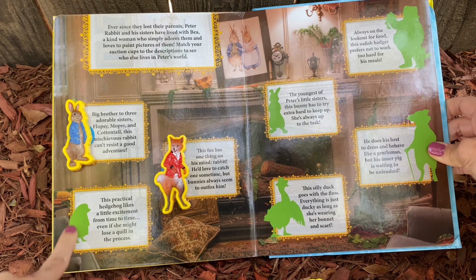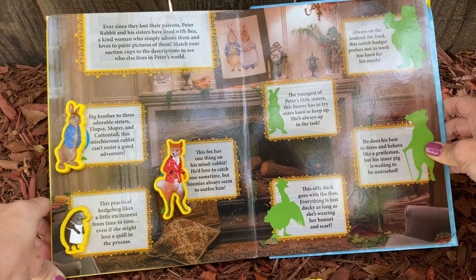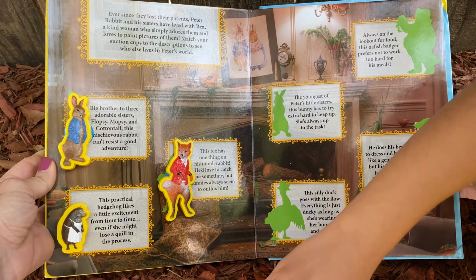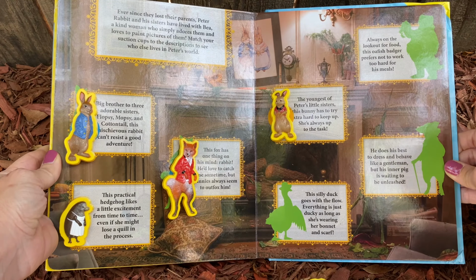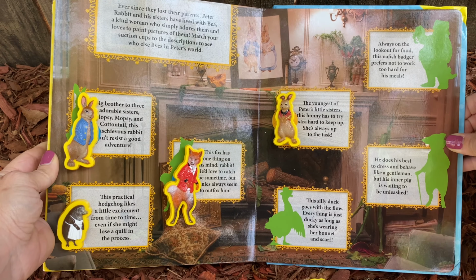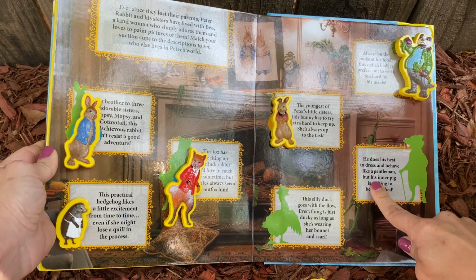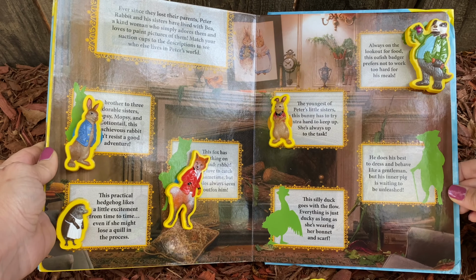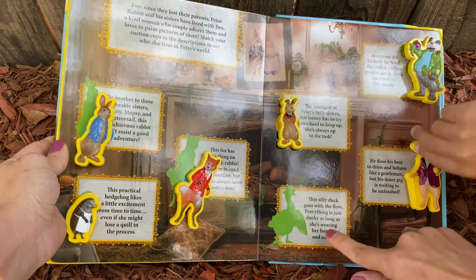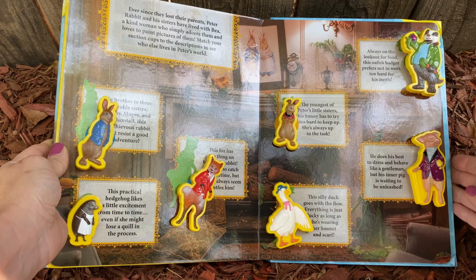Okay, let's try this shadow. What does this look like? This practical hedgehog likes a little excitement from time to time, even if she might lose a quill in the process. Aww. The youngest of Peter's little sisters, this bunny has to try extra hard to keep up. She is always up to the task. Who's this? Always on the lookout for food, this oafish badger prefers not to work too hard for his meals. Here we go. Who's this? He does his best to dress and behave like a gentleman, but his inner pig is waiting to be unleashed. Where is he? Here we go. And this silly duck goes with the flow. Everything is just ducky as long as she's wearing her bonnet and scarf.